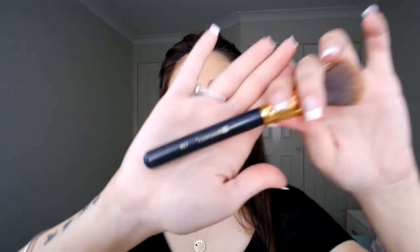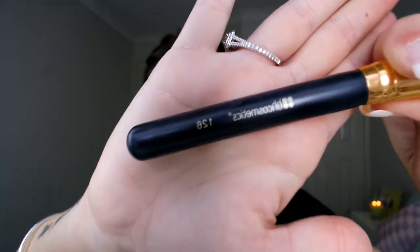This Camera Finish Powder Foundation comes with a little sponge that basically nobody ever uses. Okay, and to set that, I'll be using my BH Cosmetics 126 brush.